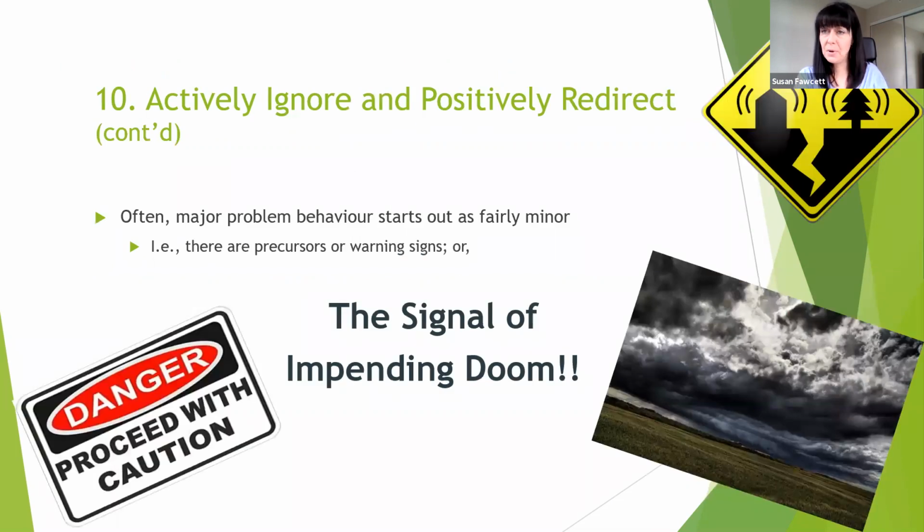So what we want to think about here, though, is often you can nip it in the bud. Major problem behavior often starts out as fairly minor. There are often precursors or warning signs, or if you want to be really dramatic about it, the signal of impending doom, right?